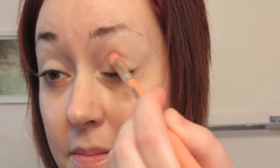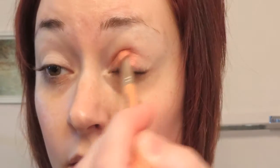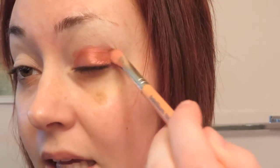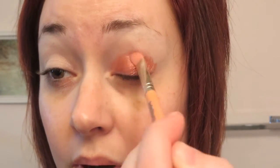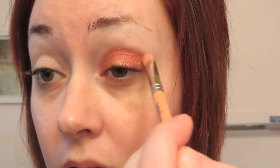With most loose pigments, especially shimmers, they do have a tendency to have just a dab of fallout. So if you're doing this on somebody else, you can always scoop a little bit of the pigment onto a little color plate or napkin or whatever, or even do that for yourself if you want to keep your jar a little bit cleaner longer.